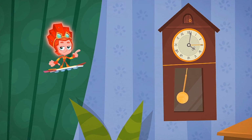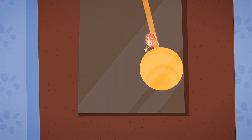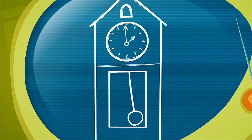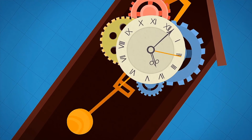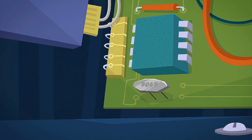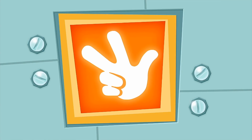Since olden times, many clocks run with the help of a pendulum. The pendulum controls how fast the hands of the clock turn. If you make it longer, the pendulum will start to swing slower, and the clock's hands will slow down. If you make the pendulum shorter, the clock will tick faster. Most clocks that are made today don't use pendulums. They run with the help of springs or with an electronic chip instead. But even so, there are ways to change the speed of these clocks, too.